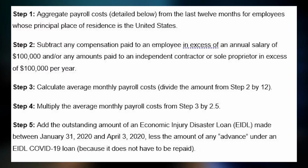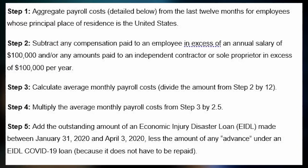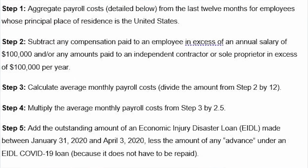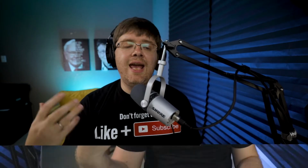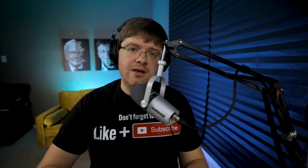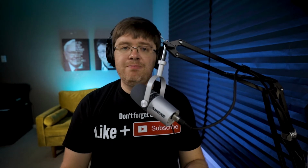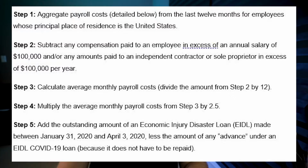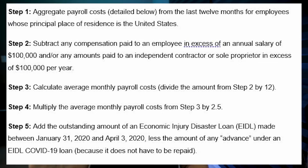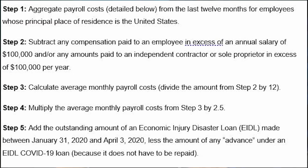Step 1. Aggregate payroll costs, detailed below, from the last 12 months for employees whose principal place of residence is the United States. Step number 2, subtract any compensation paid to employees in excess of an annual salary of $100,000, or any amounts paid to independent contractors or sole proprietors in excess of $100,000 per year. Step number 3, calculate the average monthly payroll cost.